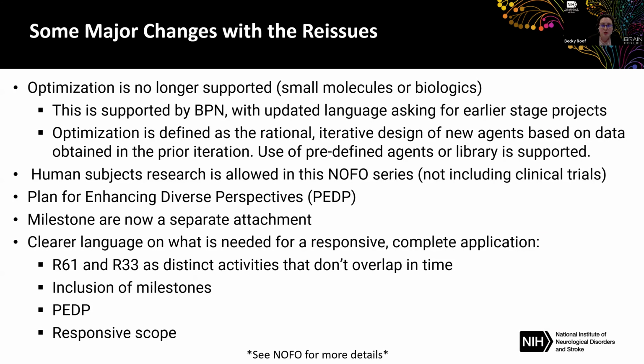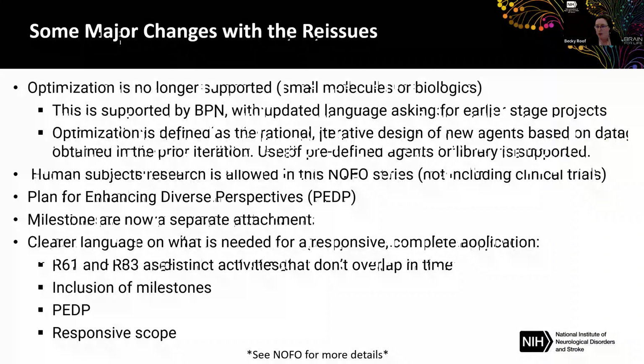We've heard already about human subjects research: we used to say things were not in scope or not responsive if they were human subject research unless they were in E4. We've just crossed that out. We now require a plan for enhancing diverse perspectives. There are a lot of resources the NIH has on this where you can learn more, and you can also read about it in the NOFOs. Milestones are now a separate attachment. They used to be embedded in the research strategy. Now it's separate, and hopefully that makes it easier for people to see that it's there or it's not, and hopefully if it's lacking, it's something you can address before you submit.